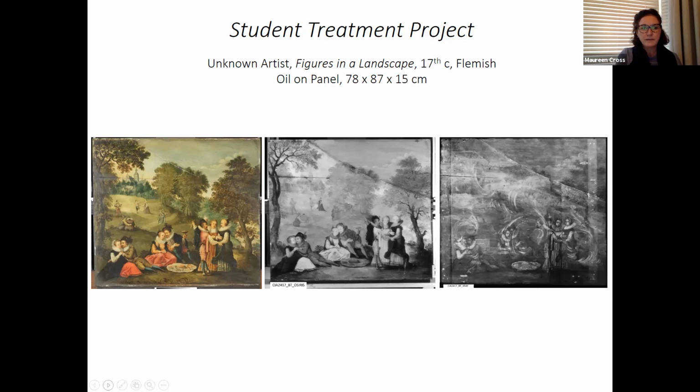I don't know if I can use my pointer. Oh yeah, there you go. This isn't a typical way that a panel is joined, and it led to some very interesting research that the student undertook. And as you can see, the final image on the far right is an X-radiograph, and it shows a decorative scheme on the other side of the panel, as well as seeing through the panel.